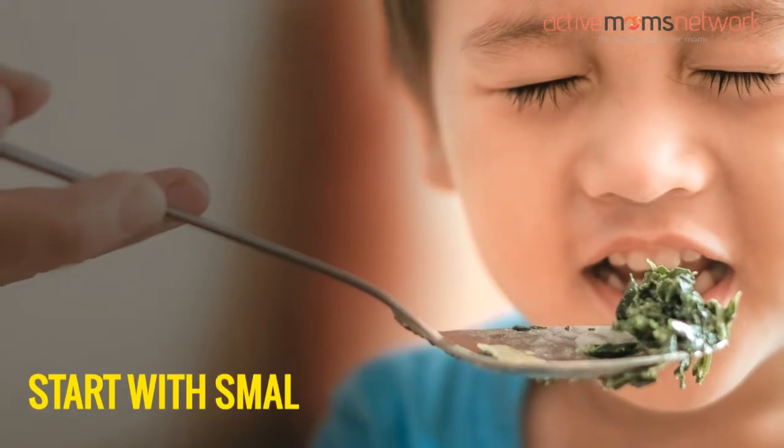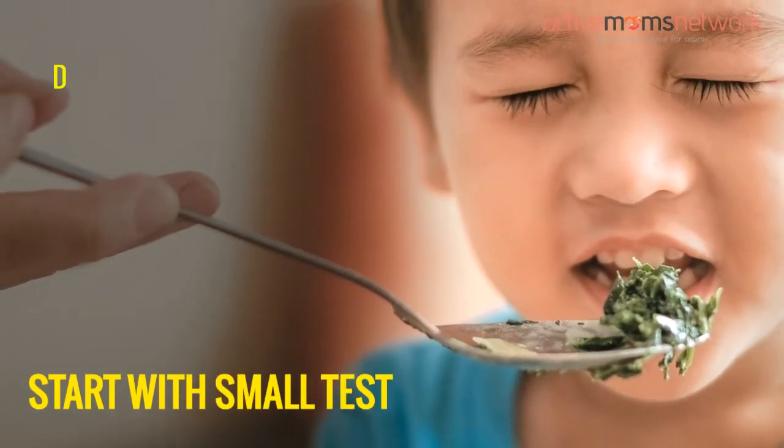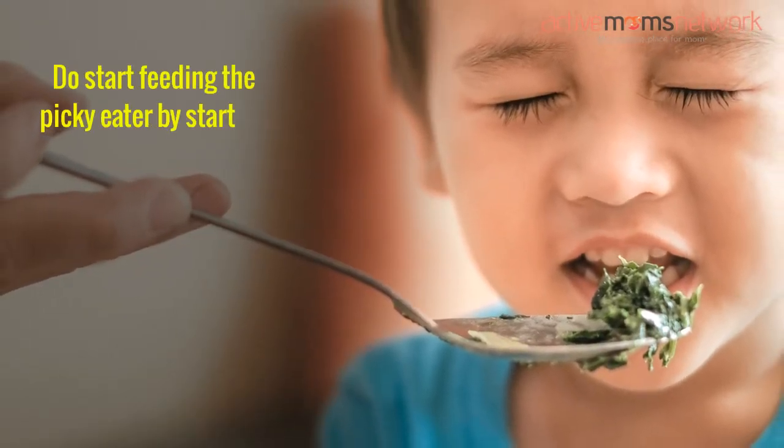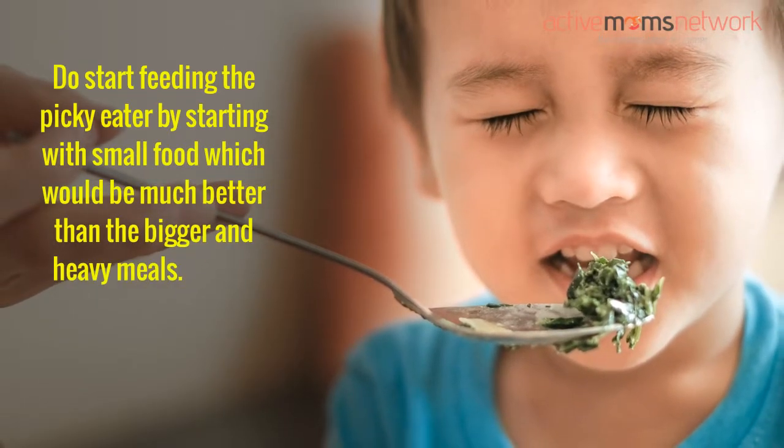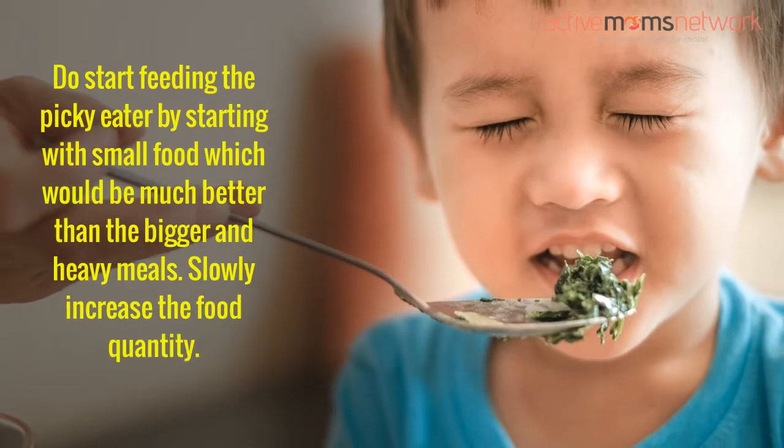Start with small tastes. Do start feeding the picky eater with small food, which would be much better than bigger and heavy meals. Slowly increase the food quantity.